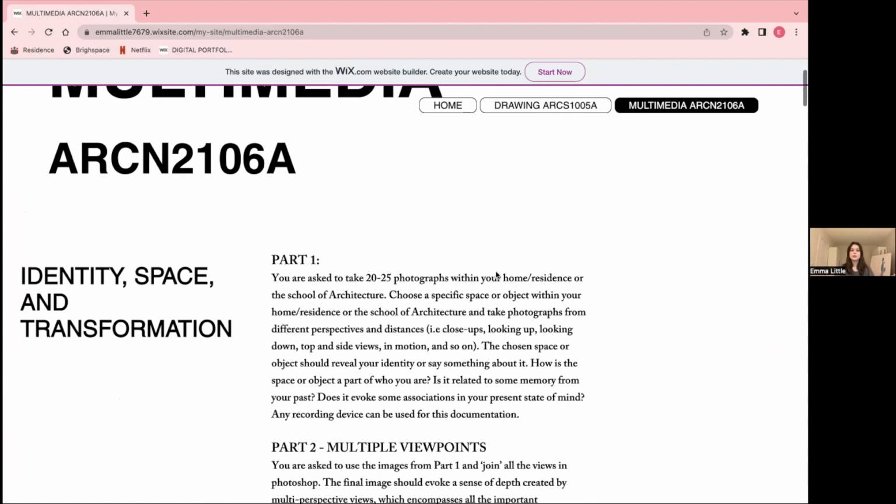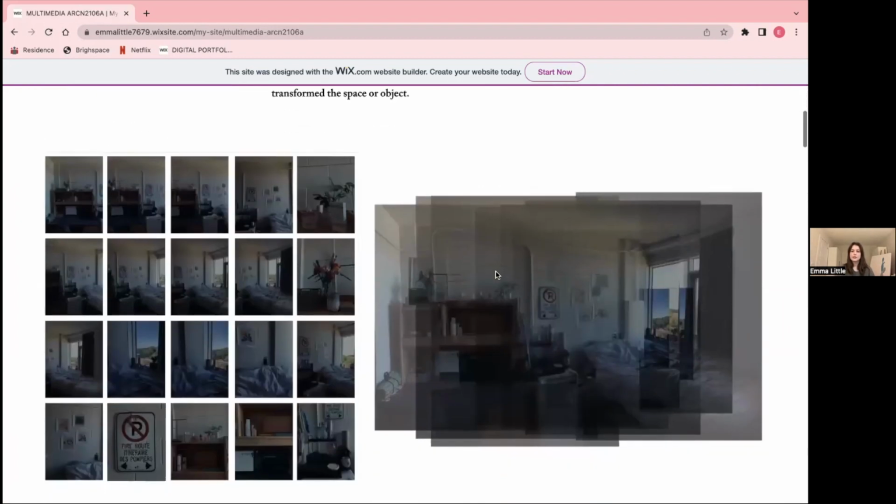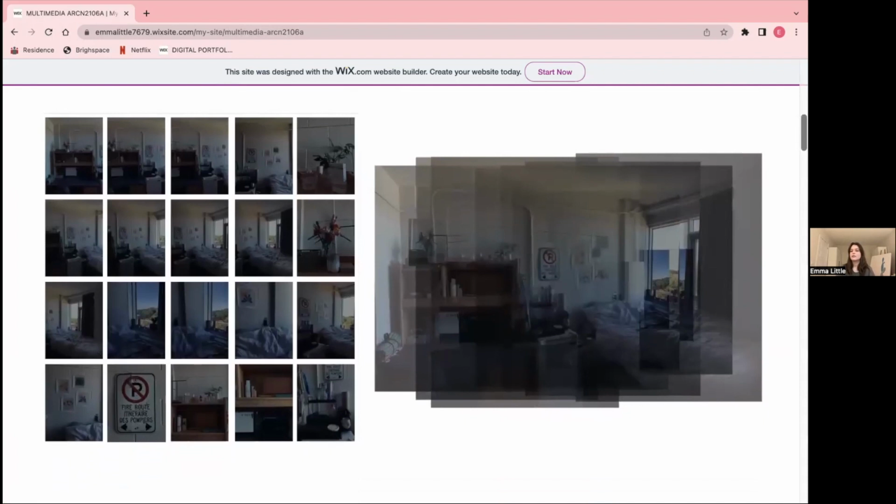And I also have my multimedia work. So this is multimedia. The first project was to take 20 to 25 photographs within your home or residence, wherever you were living, and collage it together. So these are an example of some of the photos I took, and we had to collage it to create a transformation of our space. So I've clearly highlighted my bed next to my window because I found that's where I was sitting a lot. I was looking out the window. I've got a great view out of my room, which is wonderful.